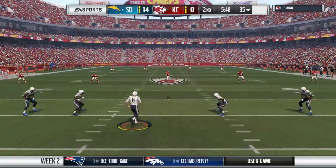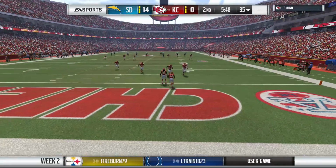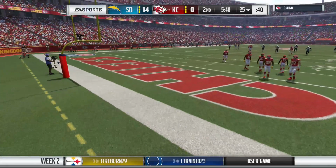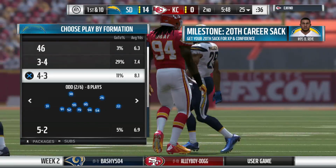Now after the touchdown, Drew Kaiser to boot it away. And they will not get a chance to return this one as it's through the end zone for a touchback. And now here comes Kansas City.